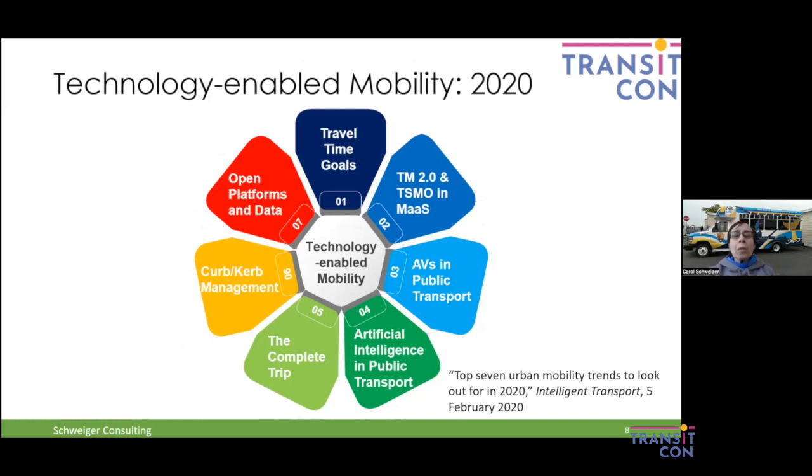I've been writing some sort of predictions about technology-enabled mobility for the last several years for a magazine called Intelligent Transport. And I try to sort of look ahead, you know, what's coming this year? What are the kinds of things that are happening? And back before we knew there was going to be a pandemic, in fact, I wrote this article February 1st as I was flying home from a business trip to Florida. Didn't know that I wouldn't be on a plane for about 18 months afterwards.